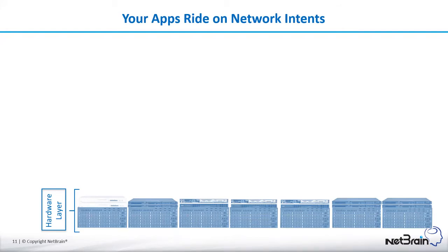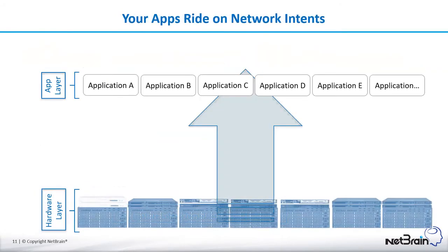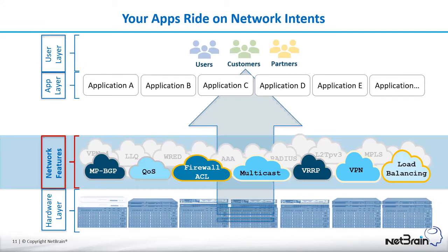Everyone here knows there's the hardware layer, layer 1 and layer 2 in the OSI model, that looks fundamentally at the bare metal boxes, the switches, routers, and the copper that connects everything together to create the topology to build on, toward what we develop into the application layer. And the application is really the final result that our users, customers, and partners experience from a business side. Everyone here knows that in the middle is where all the magic happens.